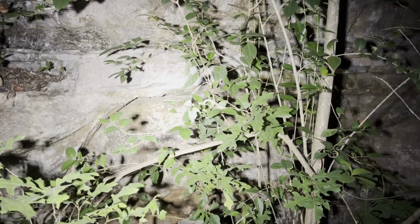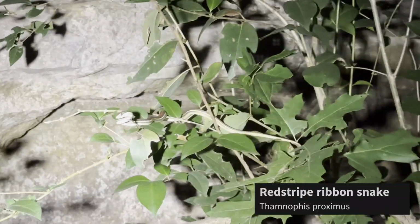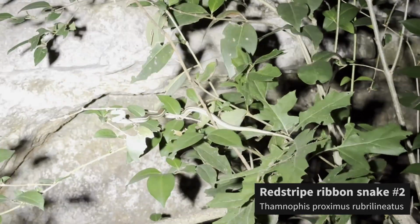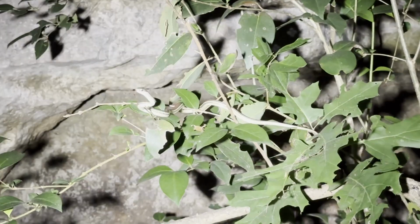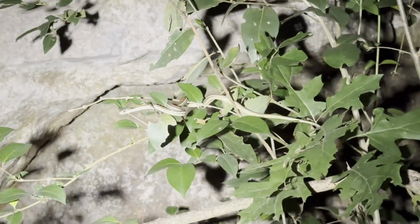Okay, next find is something I actually heard in the tree. Another ribbon snake. Surprising that it's still active. It's still in situ. I haven't touched it yet. Kind of weird.